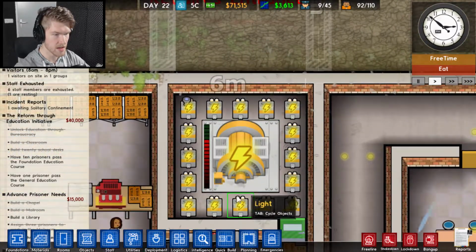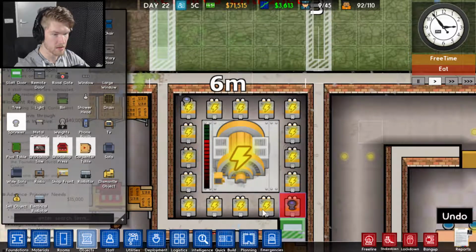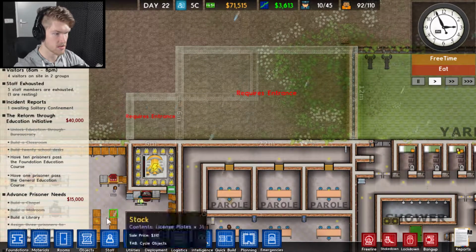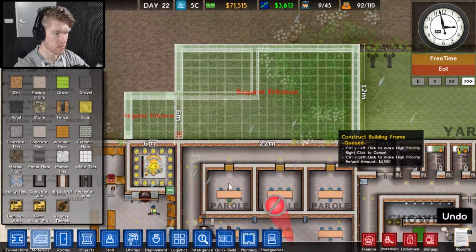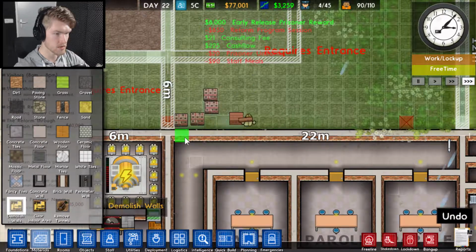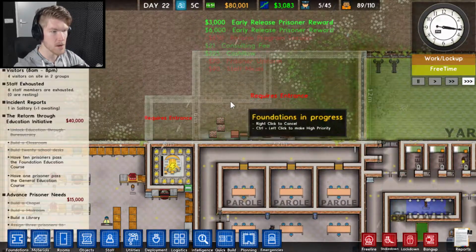Have we actually installed any whatchamacallit, sprinklers in here? I don't think we have. And oh no, we do. Luckily, we do. This requires an entrance, obviously, to actually work. We're gonna fast forward a little bit. We want that entrance to be there for sure. We're going to demolish these walls, and this is going to be the open entrance to the library.